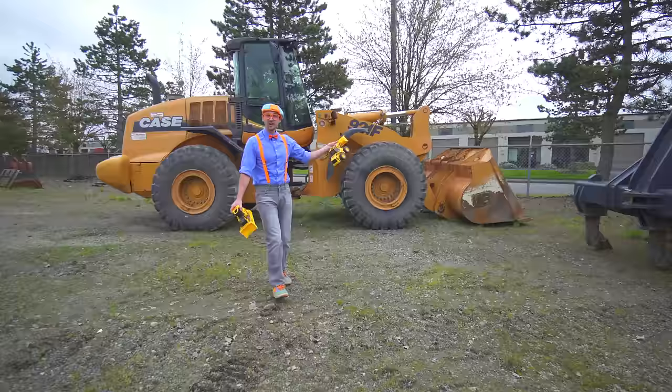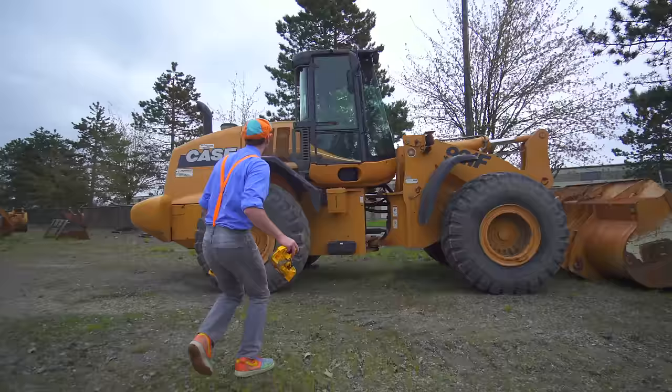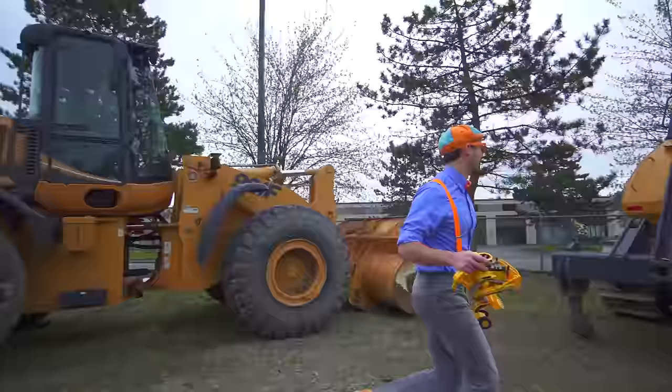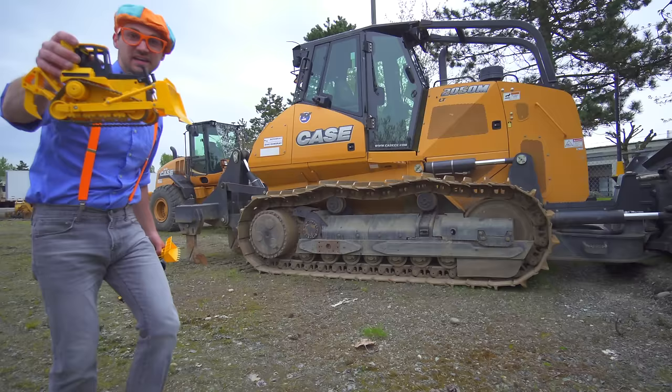It's a front loader. It's so big. And this is the front loader toy. But that, come here. Wow, it's so big. That is a real front loader. What's this? Whoa. This is a bulldozer. And it's really big. And this is a bulldozer toy.